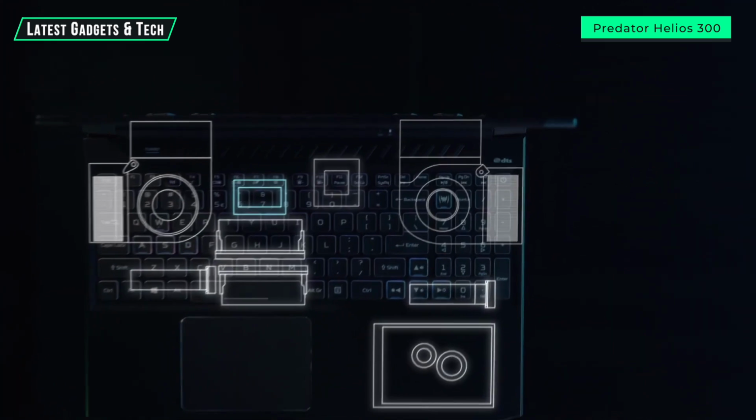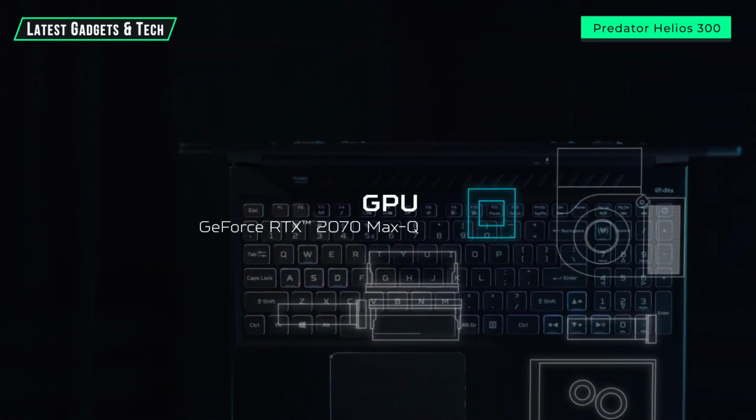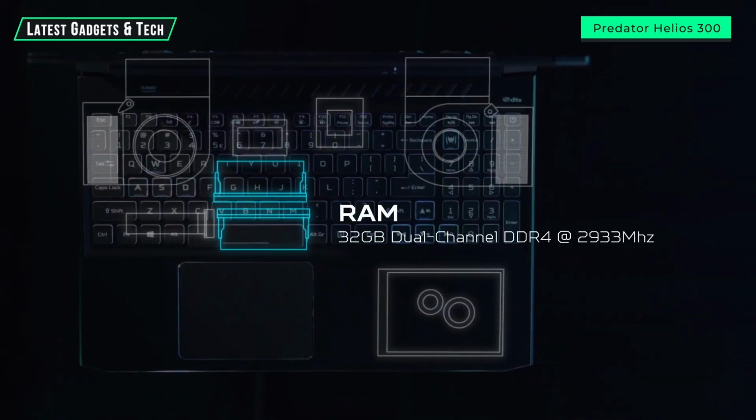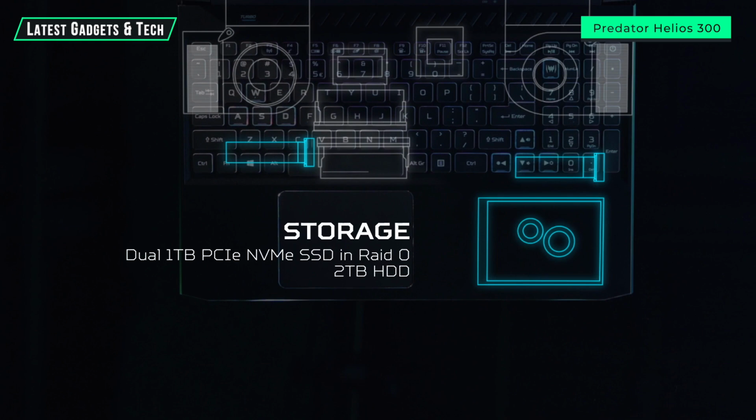At the top of that list is the latest 6-core, 12-thread, 10th-gen Intel Core i7 mobile processor and GeForce RTX 2070 with Max-Q design. You can also deck out the Helios 300 with up to 32GB of DDR4 2933MHz RAM, dual 1TB PCIe NVMe SSDs in RAID 0, and a 2TB hard drive for everything else.